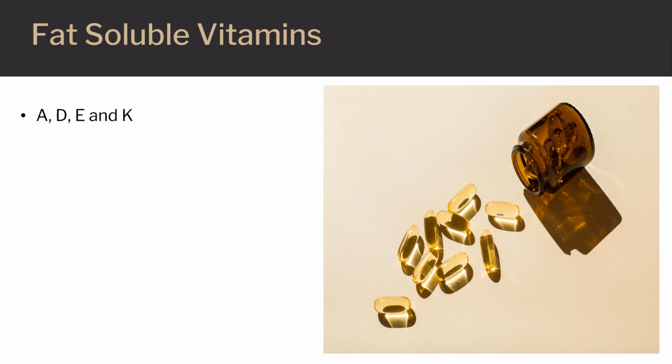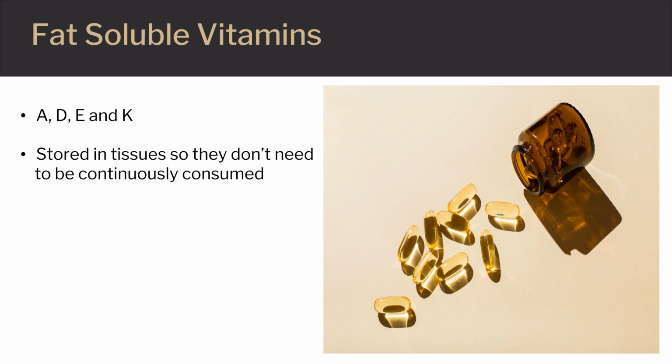Vitamins A, D, E, and K are soluble in fat. When we ingest foods or supplements containing these vitamins, any excess is stored in the liver and other tissues in the body. Because of this, we do not need to continuously consume them. In fact, excess consumption of food sources rich in these vitamins could lead to certain health conditions. Let's talk a little more about these fat-soluble vitamins.